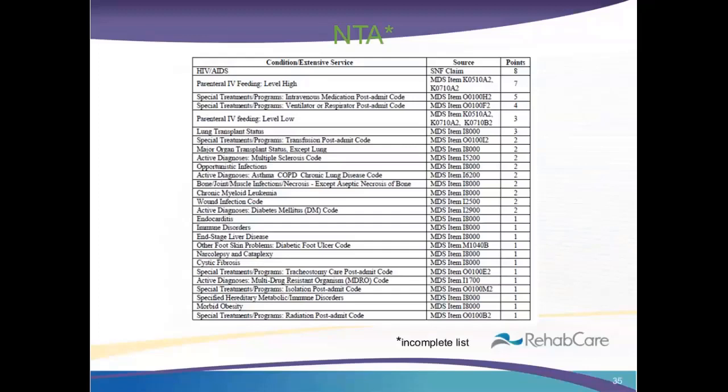The next category is the non-therapy ancillary, and again, there's a larger list than this. It's pretty lengthy, so I didn't cut and paste all of it. But what I did want to review is that the non-therapy ancillary is based on essentially this chart or table, and you get points based on the complexities or the services that are listed here. And if the patient has any of these, and again, it's based on MDS items on whether they're checked off or not, you get points. You can see this column here has point assignments to it. And the more points you get, the higher the CMI. And here's what that table looks like.